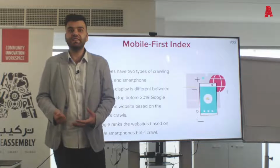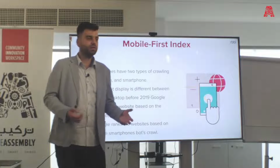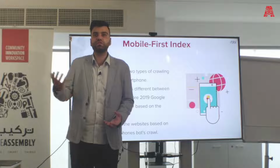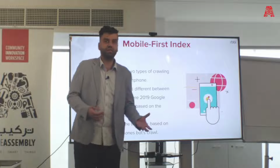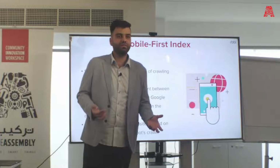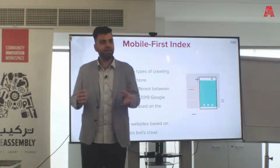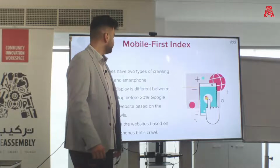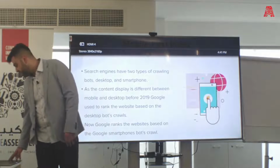What happened at that time? Everyone did that, and they started losing ranking a lot. Why? Because now the mobile robots don't see that content, so they stopped ranking these websites for that content. Of course, it also makes sense that if you don't have a mobile friendly website, if it's not responsive and looks really ugly on mobile, you will definitely be punished with this update. So basically that is what this update was about.